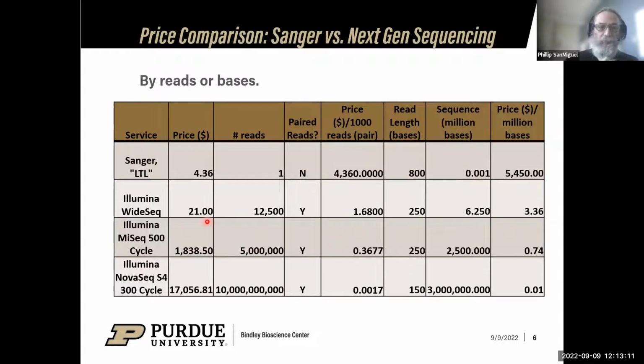Okay. How about if you said, well, forget it, that price is too high for me, I would like a lower price? You could get down to a lower price per read. So here's a MiSeq 500 cycle cassette. Say you just said, I'm going to create a library on my plasmid, and I'm going to run it on this MiSeq cassette. We could drive the price down to, for each read pair that you got, below $1, 37 cents per 1,000 read pairs.